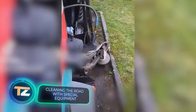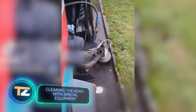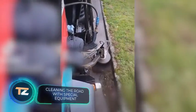Cleaning the road with special equipment. This is how municipal vehicles clean roads and sidewalks. A sweeper uses rotating brushes to move debris to the nozzle for subsequent suction.